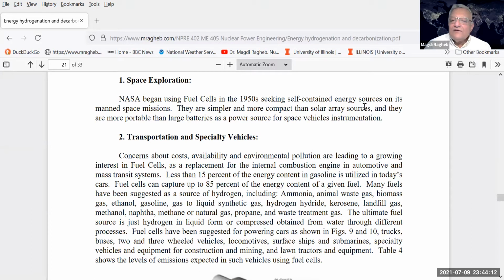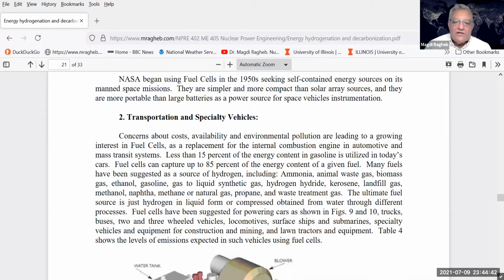They were seeking self-contained energy sources for manned space missions. Fuel cells are much simpler and more compact than solar array sources, and more portable than large batteries as a power source for space vehicle instrumentation. So fuel cells have been used in the space program, and then the technology spilled over to the civilian sector. The first major use is in large cities where smog is a problem, like Los Angeles, California.